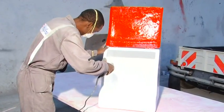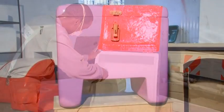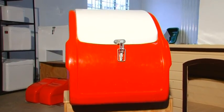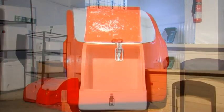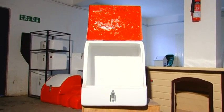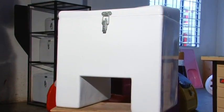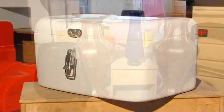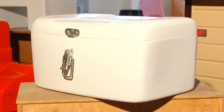Motorbike carrier boxes. For all your bike deliveries, we offer various quality boxes to suit the nature of goods to be delivered. Insulated boxes are also available to maintain the temperature of your goods. These are strong and durable fiberglass molded top boxes with hinged lid and lockable latch, complete with logos if so desired.